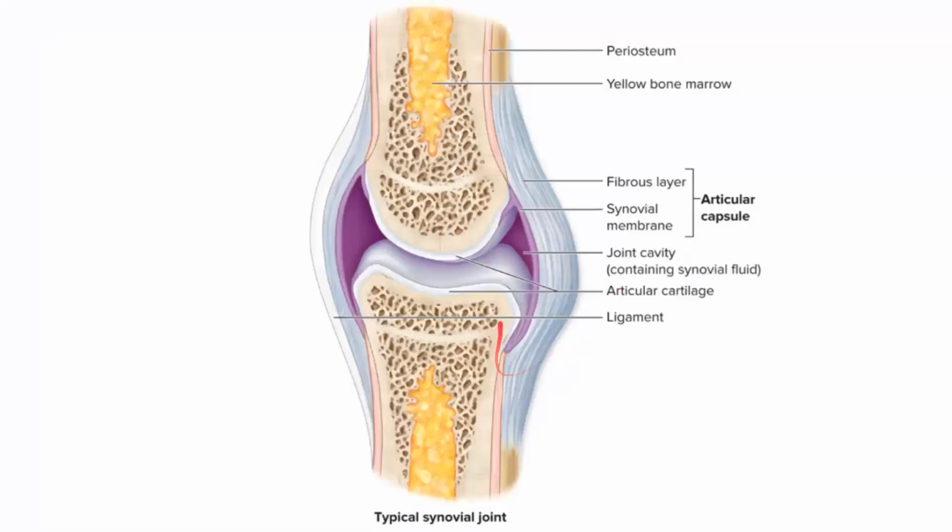So if we see in this image, the joint cavity that contains the synovial fluid, you just have a little bit of fluid in this area that helps nourish and reduce friction. And then you see the bone, and right above it, that white and grayish structure, that's the articular cartilage. That's the cartilage that's on the top of your bones. And they also absorb shock and prevent the friction of the two bones touching each other.